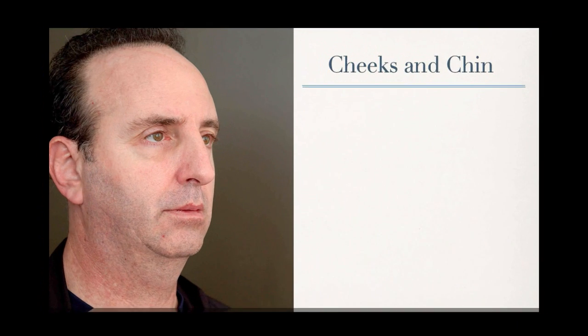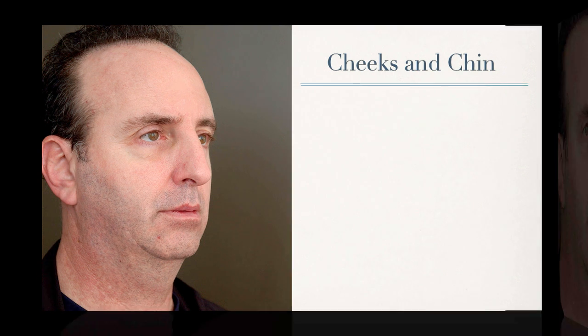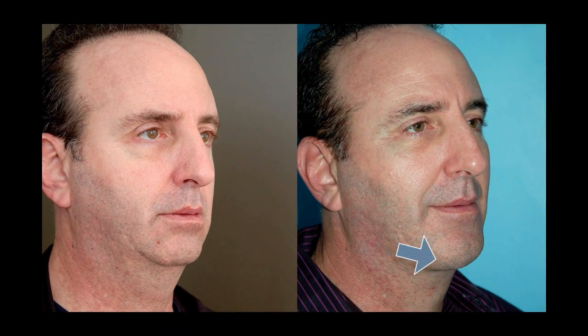This is an example of a gentleman who's had both cheek and chin augmentation. You can see these things together can make him look more youthful. He's got more life in his face, and he looks better.